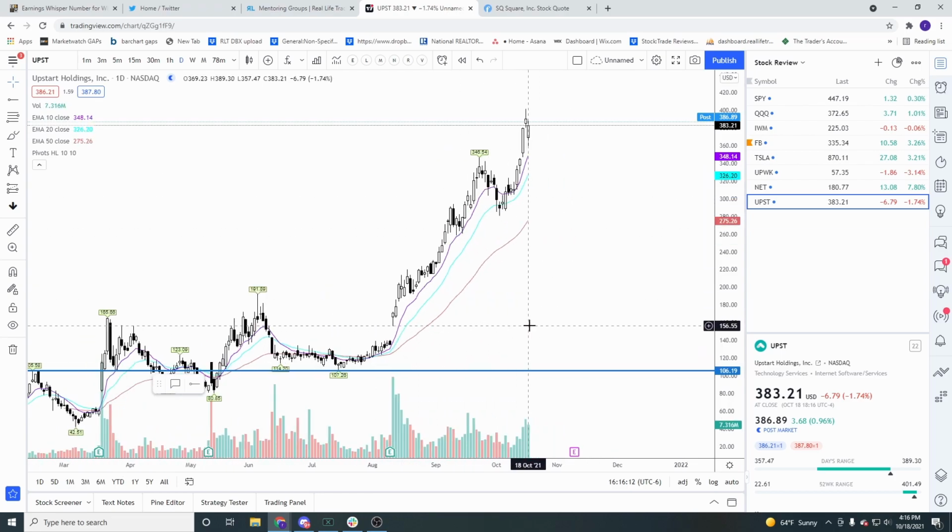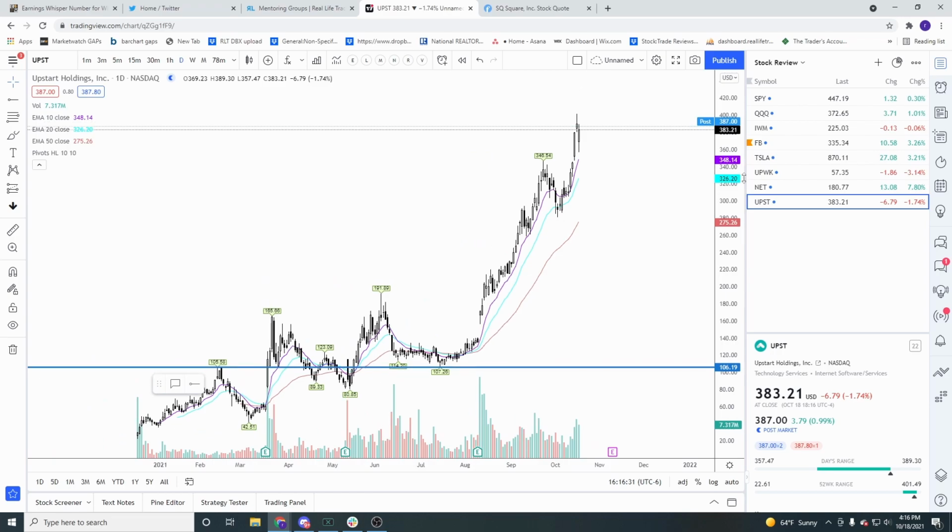This thing has been in a hell of a trend ever since this gap and go last earnings. It's ran pretty much all quarter. It's probably going to continue to do well. Maybe it chops around a little bit, runs up a little more into the next earnings, and then we'll see what happens. It's going to have a heck of an expectation coming into this next earnings. So similar to NET, I would trim, trail, collect, and protect some of my gains if I was in Upstart.